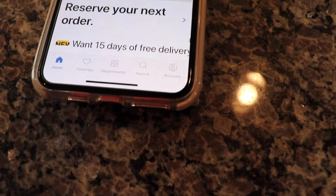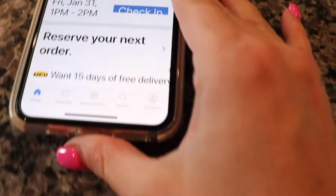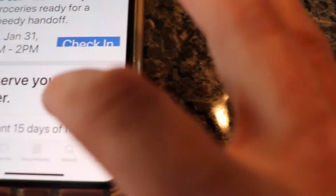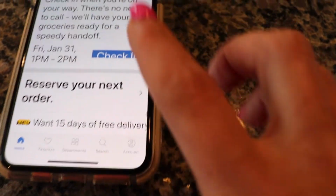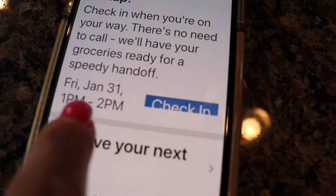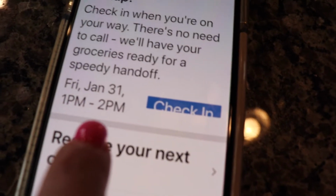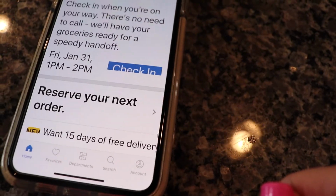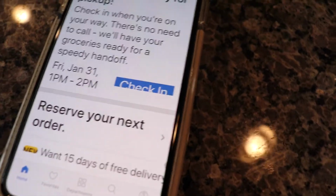Okay, so I told you guys this Walmart grocery pickup is like the next best thing to sliced bread, right? My app looks a little wonky. I think I need to actually download the newest app. However, this is my pickup time that I reserved for today, Friday, January 31st, anytime between 1 and 2 p.m. So this is how easy this is, you guys. It is so awesome. Grocery pickup saved my life.